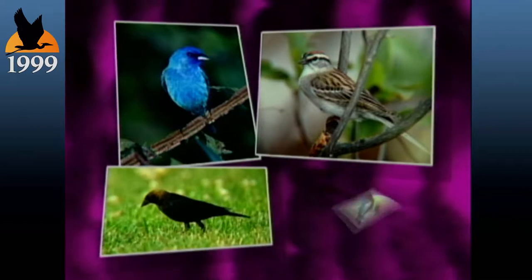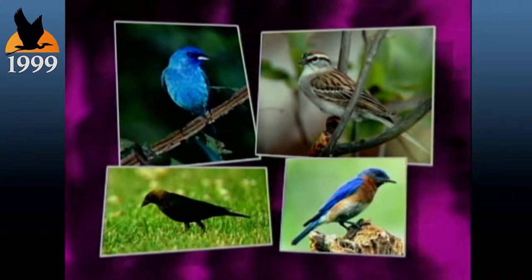Some birds spend all year round in Missouri, and some migrate, coming here to breed and spending the winter in the tropics. This is the call of one common summer resident. Is that an indigo bunting, a chipping sparrow, a brown-headed cowbird, or an eastern bluebird? Listen again.